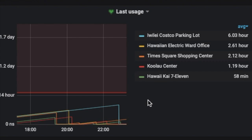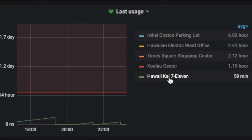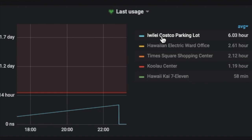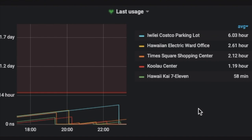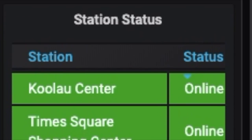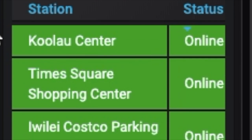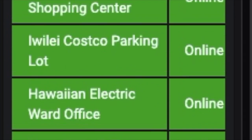Here we see the longest stretches of time between charges. If any station goes longer than that 14-hour threshold you see, that flat bar, an alert is sent notifying administrators that there has probably been an issue. Here we see the general health status of each station. If a station is no longer able to make requests against our server, then an administrator will be notified.